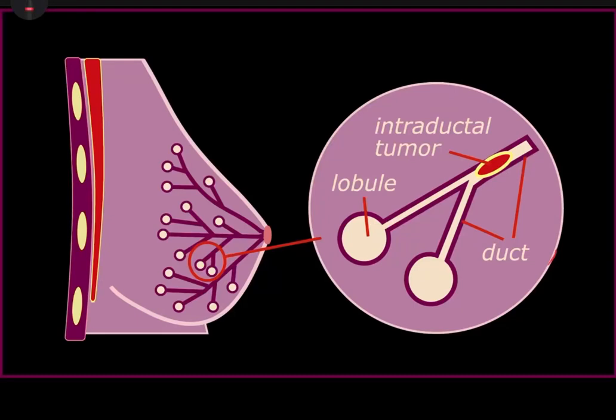In this video, we'll talk about intraductal papilloma. As you can see in the picture, this is the duct. Inside the duct, there is a tumor which is known as intraductal tumor. So what happens if the tumor is growing in size, it will rupture the surrounding lactiferous duct, which will cause bloody nipple discharge, right? So the patient presents with bloody nipple discharge in this intraductal papilloma.